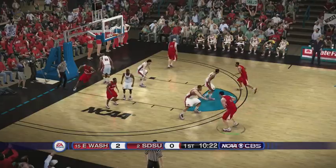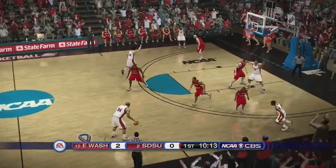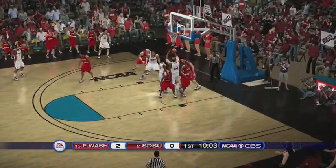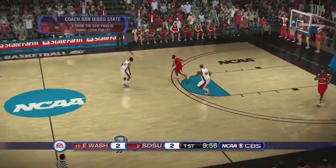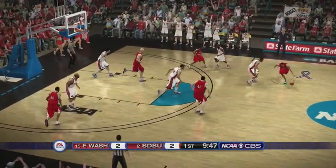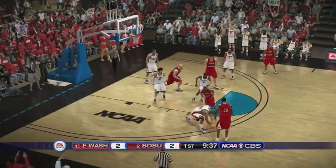On the outside. Look at that block. Terrific reaction. Try to pack it inside. In the lane. Shots off. There for the rebound. And it's... Now we've got a turnover.